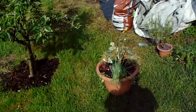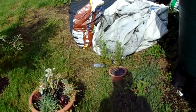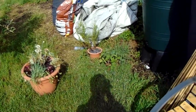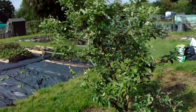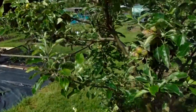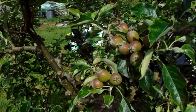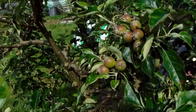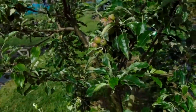We've got potted up flowers and rosemary and some tomatoes that we were given, and the apple tree is going great guns. Some serious amount of fruit on here, so there's definitely going to be some dropping off of some excess fruit.